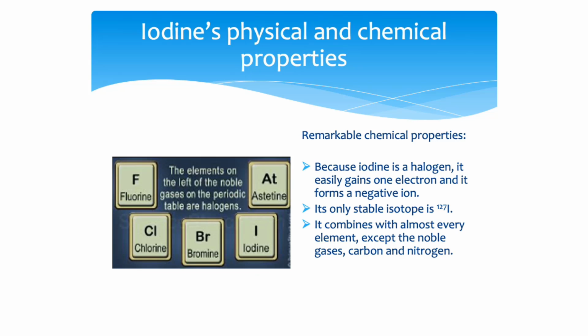And now some of iodine's remarkable chemical properties. Because iodine is a halogen, it easily gains one electron in order to get to the noble gas configuration, and it forms a negative ion. Being more specific, it gains one electron to have the electronic configuration of xenon, whose atomic number is 54. Its only stable isotope is iodine 127 with 53 protons and 74 neutrons in its core.